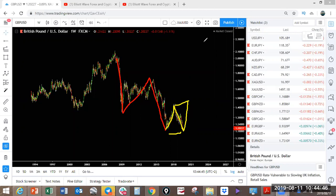Unless this is the degree, this degree here, that is going to make 3 waves here. 1, 2, 3, but you don't have this here, so this is not valid. So let's see what happens at this critical level.